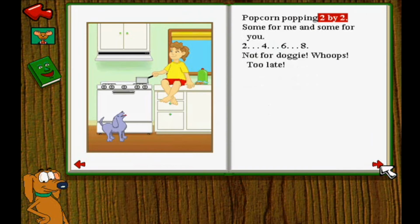Popcorn popping two by two, some for me and some for you. 2, 4, 6, 8. Not for doggy. Whoops, too late.